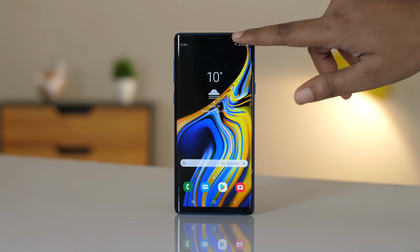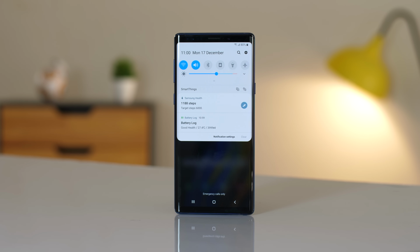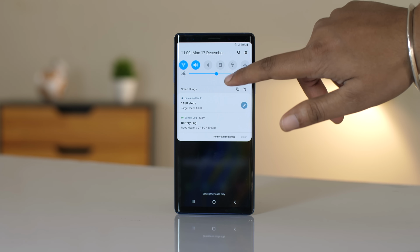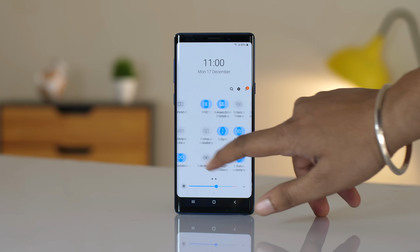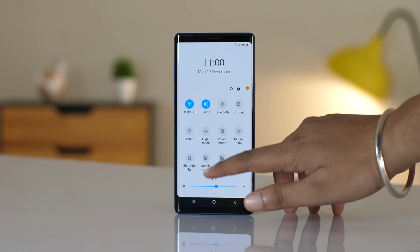Now check out the notification shade. It seems like your usual Android Pie notification shade, right? Well, now take a look at the quick settings. See how easy it is to access everything? And it's a huge difference from Experience UI.